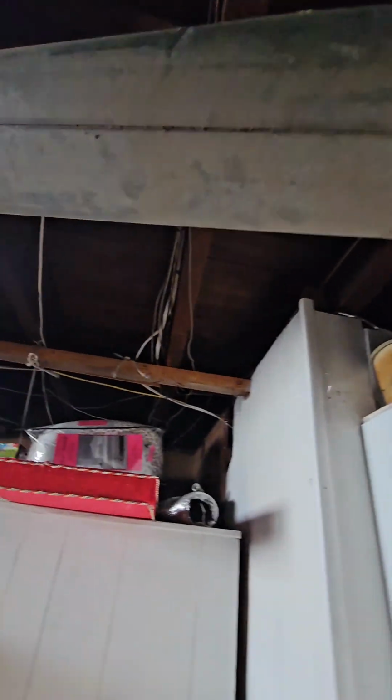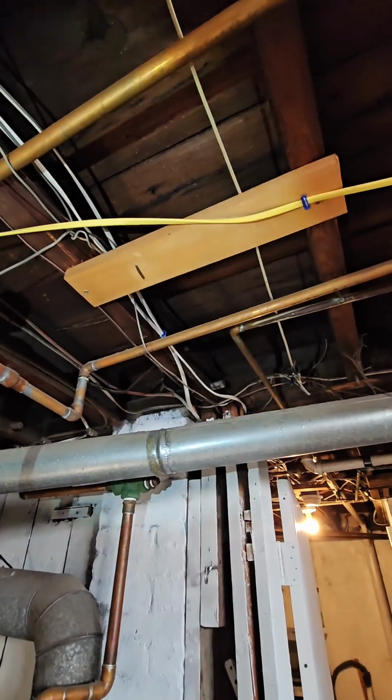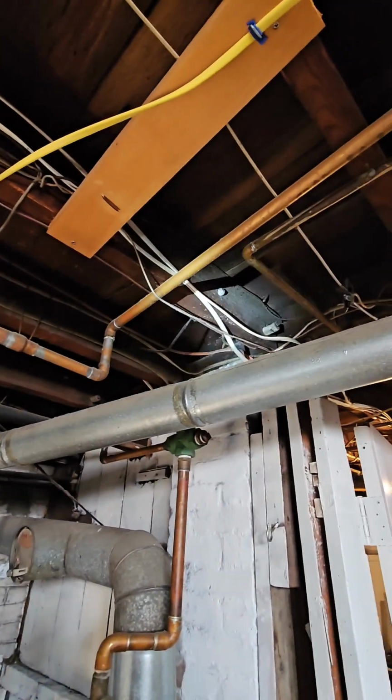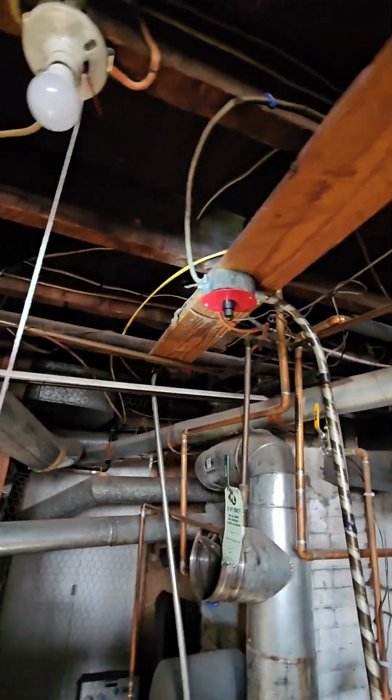A lot of lines coming through here. Let's see. Electrical. Don't see any knob and tube anywhere. It doesn't look terrible, but there was knob and tube there. Looks like it's not connected there, at least. One over there. That's a dead line. Interesting.